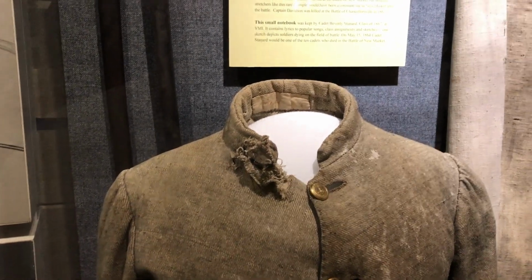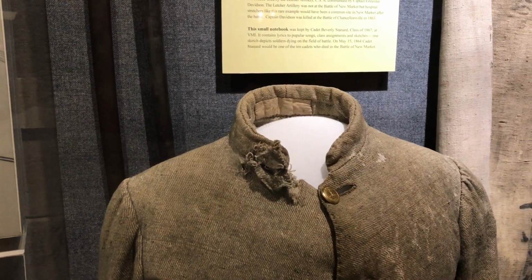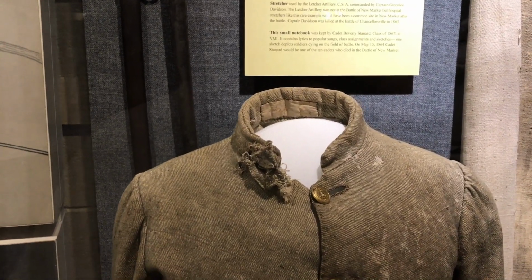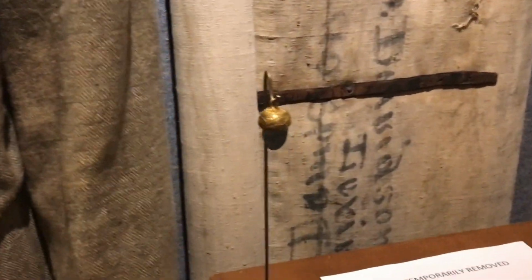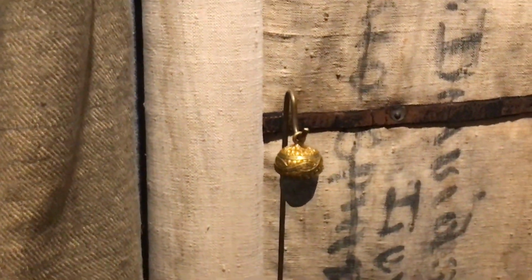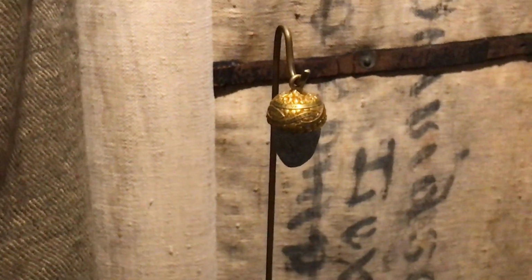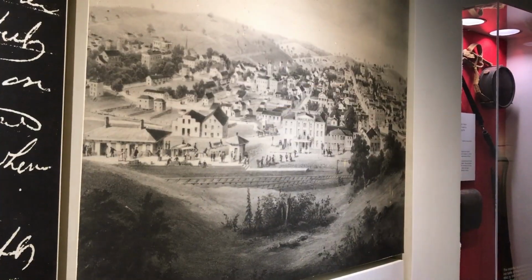And what's more incredible, he actually saved the bullet that almost killed him and had it engraved with basically a gold setting on it. How do I know that? Well, it's right here. This is the bullet that almost killed Smith here at the Battle of Newmarket. And look at the gold, making that acorn, that battle relic there.